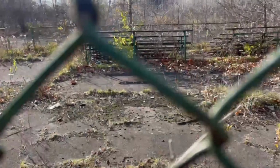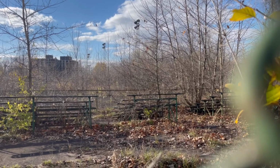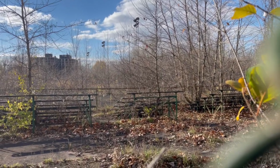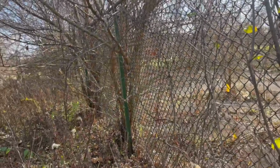These were the tennis courts. Completely overgrown. You see the stage lighting? I had no idea this was here this entire time. And we can't even get to it because it's locked. And there's no hole in the fence.